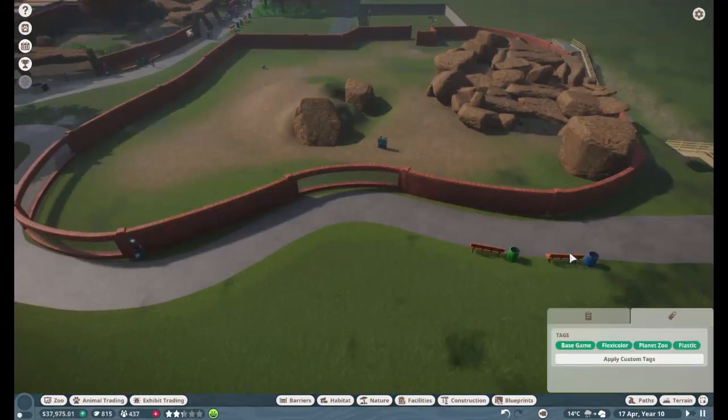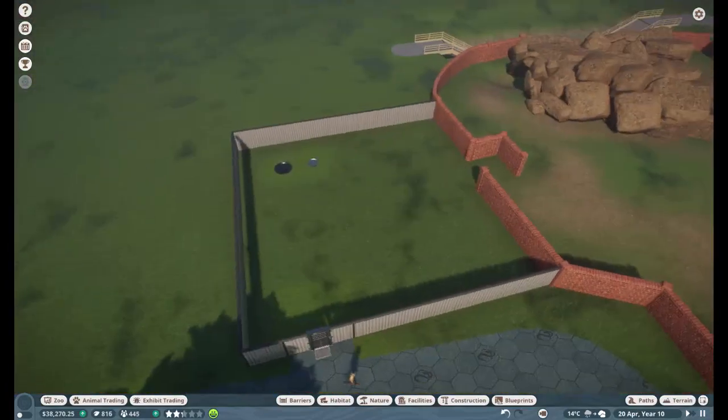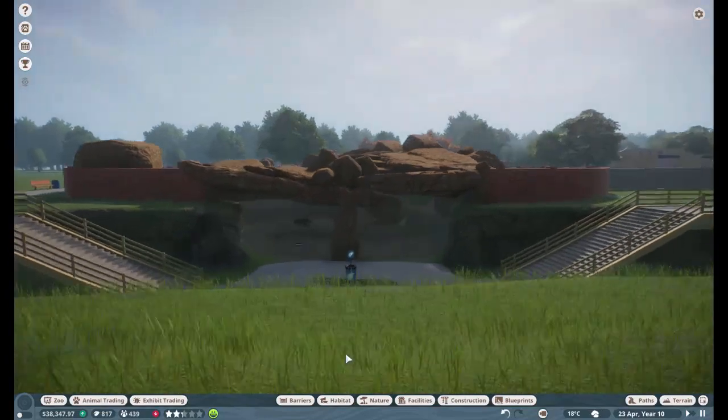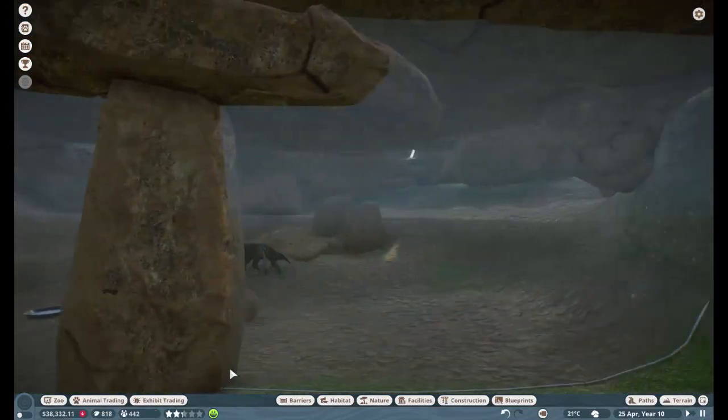I think they look tacky if you overdo it. This zoo is in super hemorrhaging money mode right now, so I might be throwing them down, but we still got plenty of cash, and hopefully our anteater exhibit will also make some cash for us.